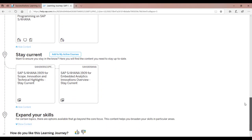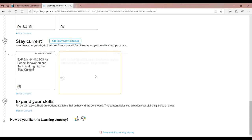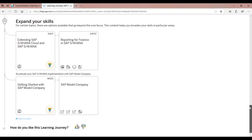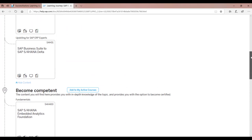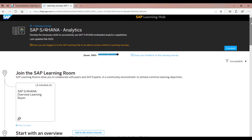As I scroll down more in my learning journey, there's stay current content. So the latest courses available to me, I'm able to access. And then some learning journeys have expand your skills section. So you're able to just go further on and expand your skills and your knowledge on the topical solution. And then at the bottom of the screen, you're more than welcome to download this learning journey in a PDF format. And this is your learning journeys, ladies and gentlemen. And you're also able, if you want to focus on certification, you'll find it in your learning journeys.